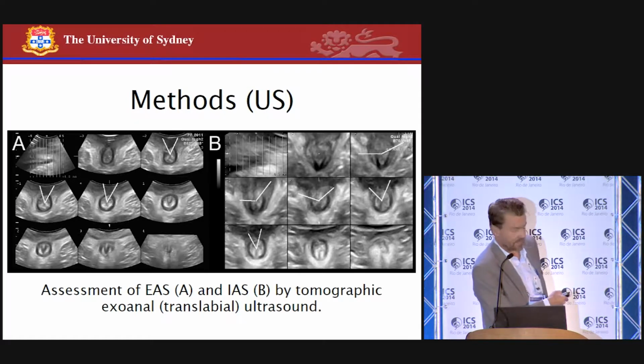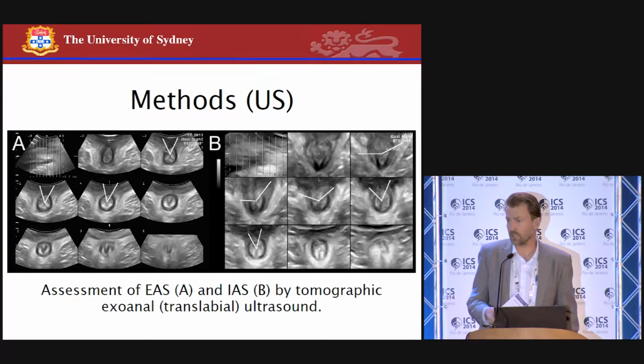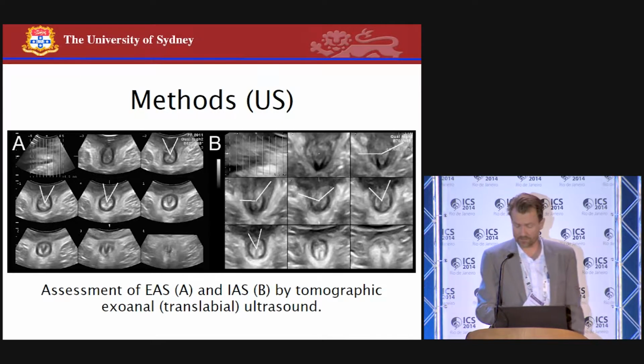This lady here has a relatively minor external sphincter defect. So this is subcutaneous. This is at the level of the puborectalis, and there's a gap here in the internal sphincter which reaches to about here, and from there onwards there's sufficient continuity to rate it as normal. So these are defects of more than 30 degrees on the clock face, in this case only just barely so. So this rates as 3 out of 6 slices positive for the EAS.